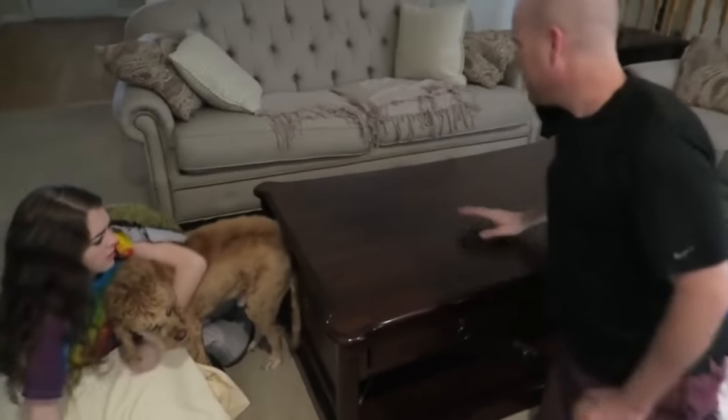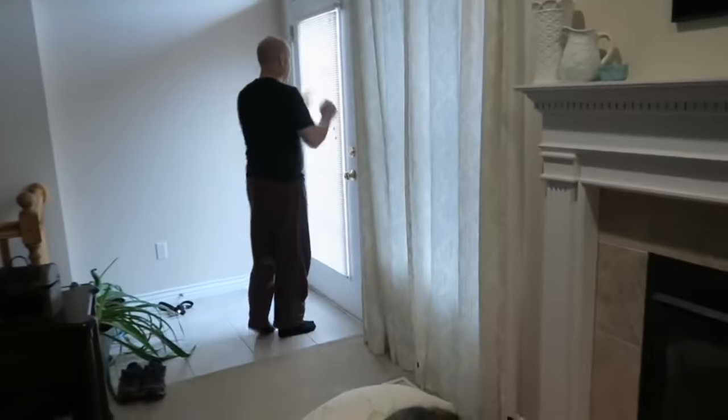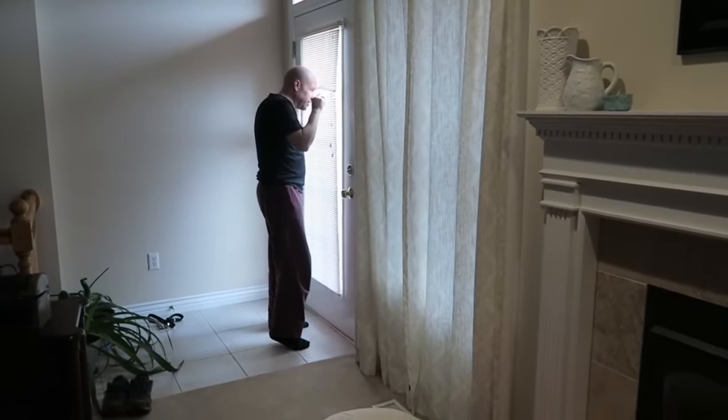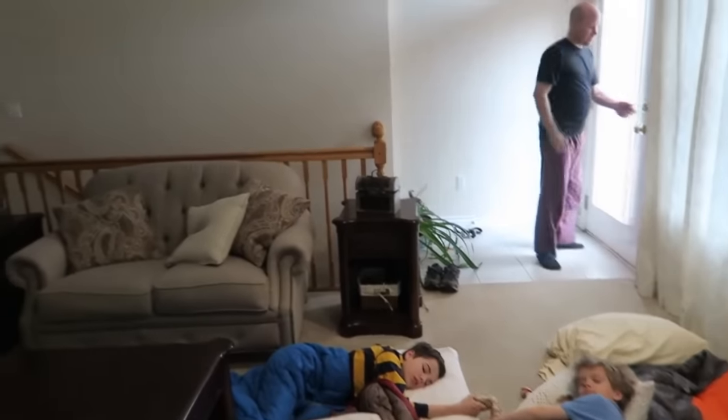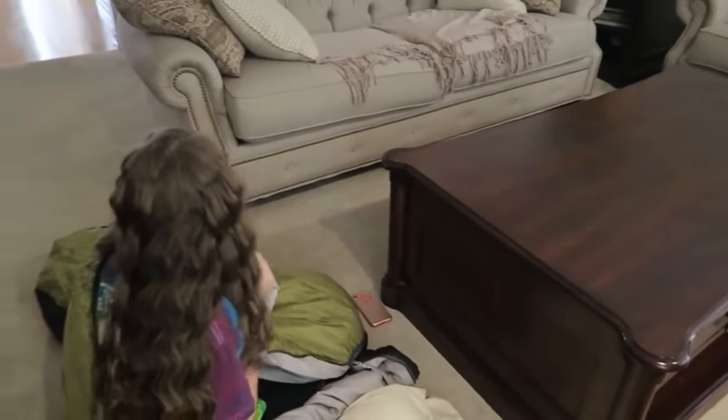It's gone. The bandit's treasure's gone. I don't know. Is the door still locked? Are they still out there? I don't see anybody out there. The door is locked. It's freezing in here. Oh my gosh. Window's locked. Wait. Why is the door open?